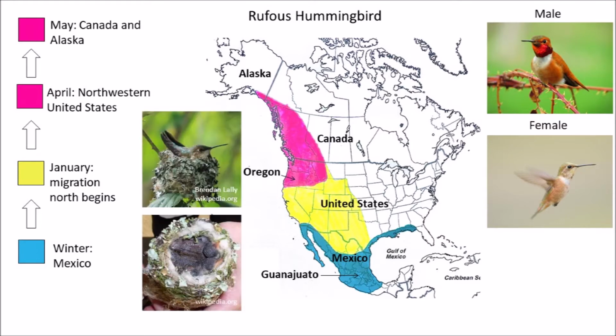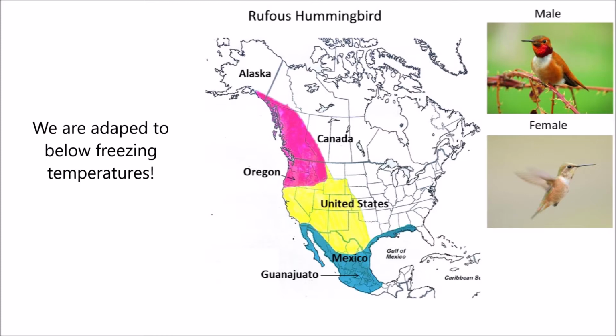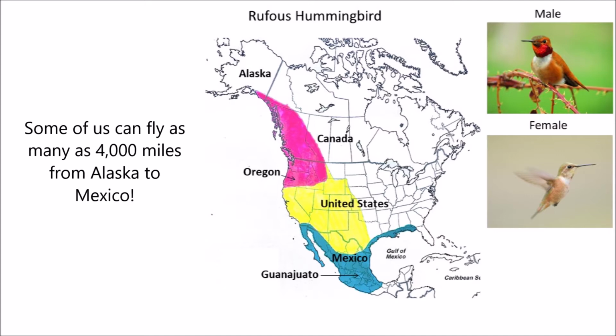We spend the summer months in the pink part of our range. This is the area where we find mates, reproduce, and raise our babies. Then in July, we start migrating south. Unlike other hummingbirds, we are adapted to below freezing temperatures at night. That's the reason why we can travel so far north. Some of us rufous hummingbirds can fly as many as 4,000 miles all the way from Alaska to Mexico. Pretty amazing for a bird that only weighs less than a nickel.